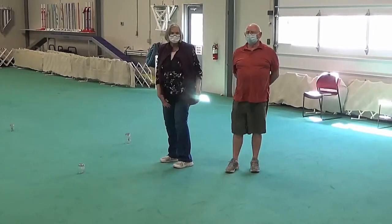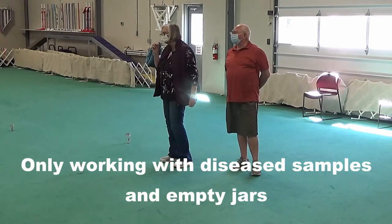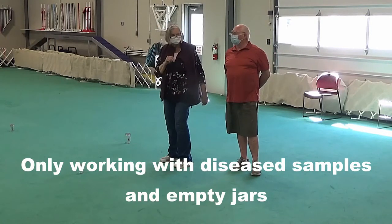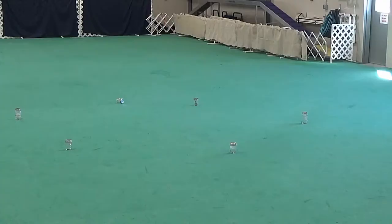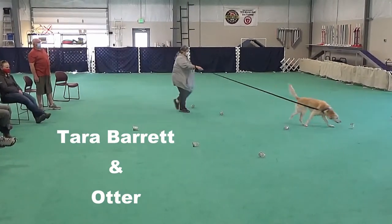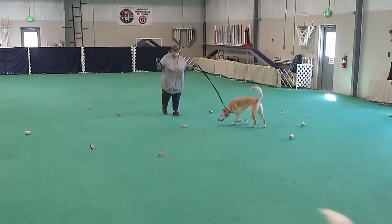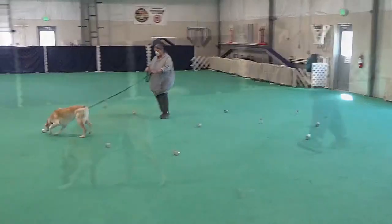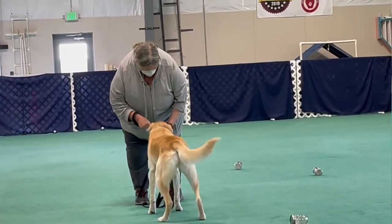Our emphasis right now is to get the dogs really ingrained on getting to the diseased sample. So we've only been working with diseased samples so far. Good boy. Yes, good dog. Good dog.